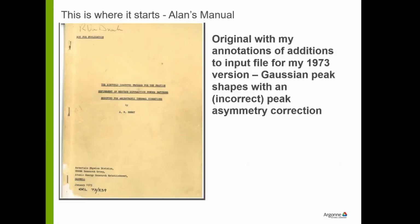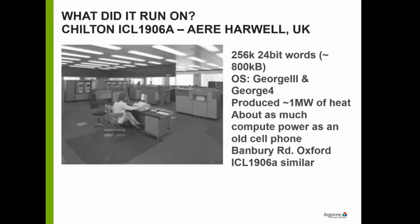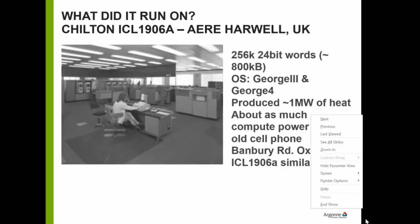This is where we started with the code, which was Alan Hewat's take on Rietveld's original computer program. Now, what Alan had done is he added anisotropic temperature factors to the original Rietveld model. And I had to mess around with this to get it to do the problems. Did I miss something? Yeah. No, I'm fine.